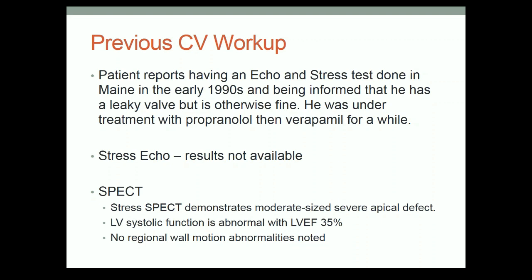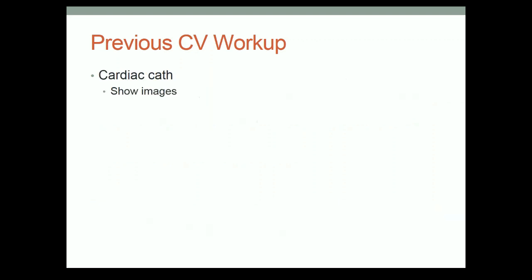I'm not sure what most SPECT scans tell us, because of false positives, false negatives, and so forth. He does have a systolic abnormality of 35%. I'm not sure what that means on a SPECT scan, and they showed no regional abnormalities. I'm not sure what that means on a SPECT scan either. So let's move on. He has a cardiac cath, so we can look at his cath.